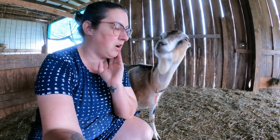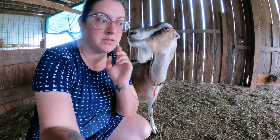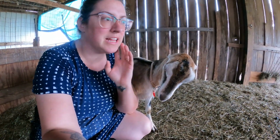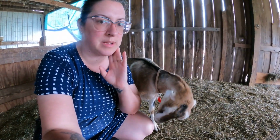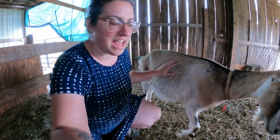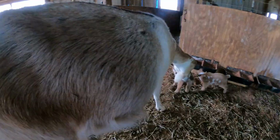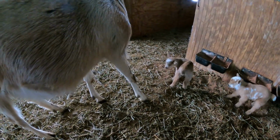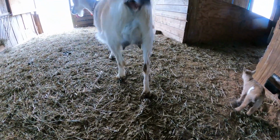Clover is due on Monday, the day that this posts is her due date. And I've noticed today, really in the last couple days, that she is starting to separate herself more from the herd than normal. Today, she's not really hanging out by the alfalfa. She does have an interest in these babies. Those are not yours. No, they probably can't even reach.